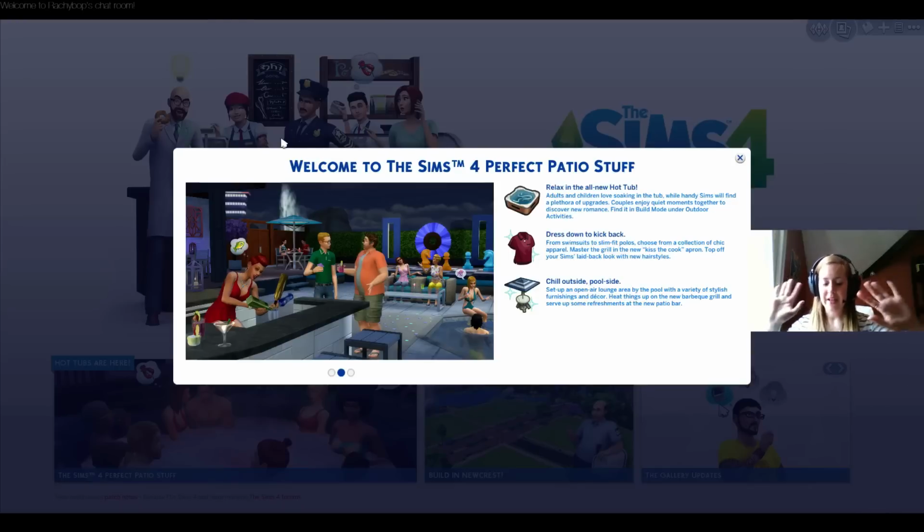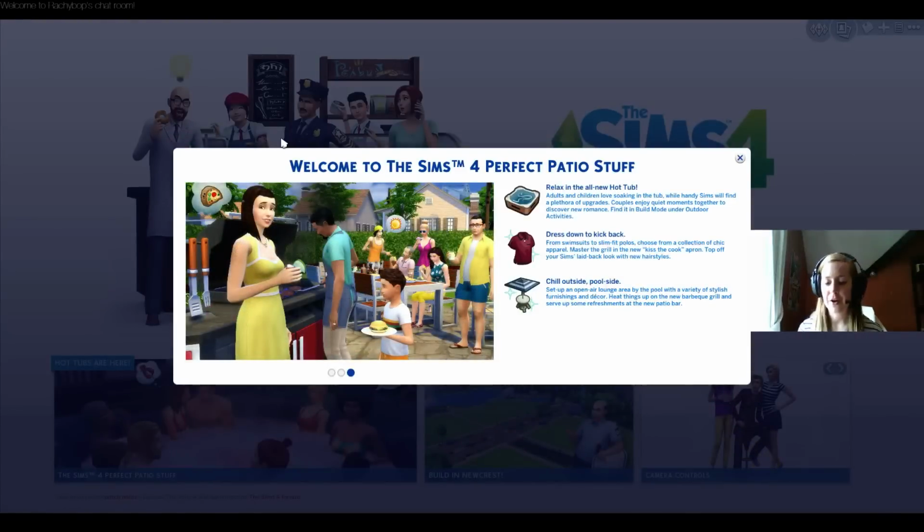So, I thought I'd start from initially loading it in. Welcome to The Sims 4 Perfect Patio Stuff. Okay, thank you very much.